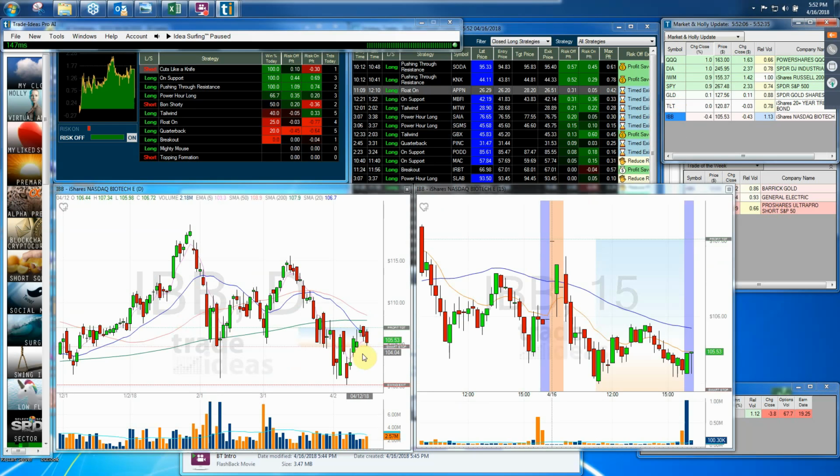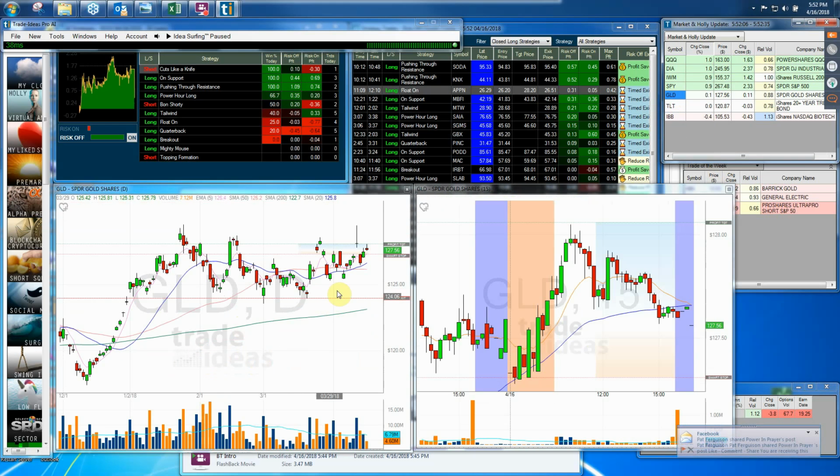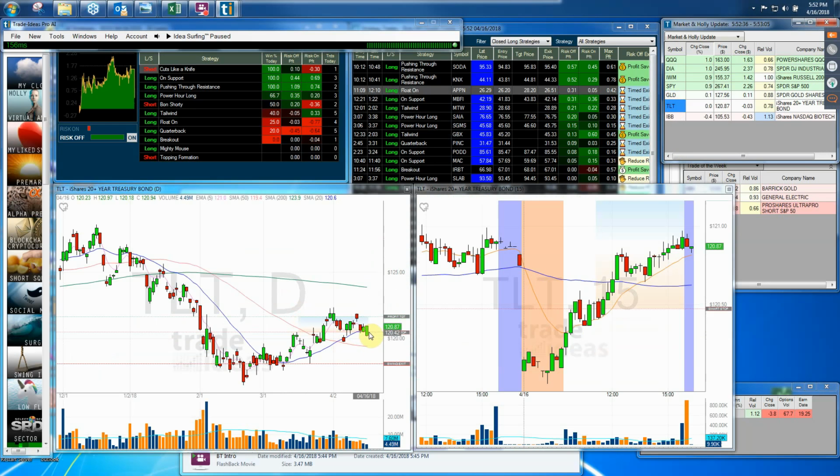And the IBB pulled back fairly strongly today. You can see here the intraday, we recovered a little bit and then started dropping down again. So it was one of those days for the biotechs. Gold gapped up and then it came back down a little bit, but still closed higher for the day. And the bonds had a nice day. So that's what we look like for the market update.